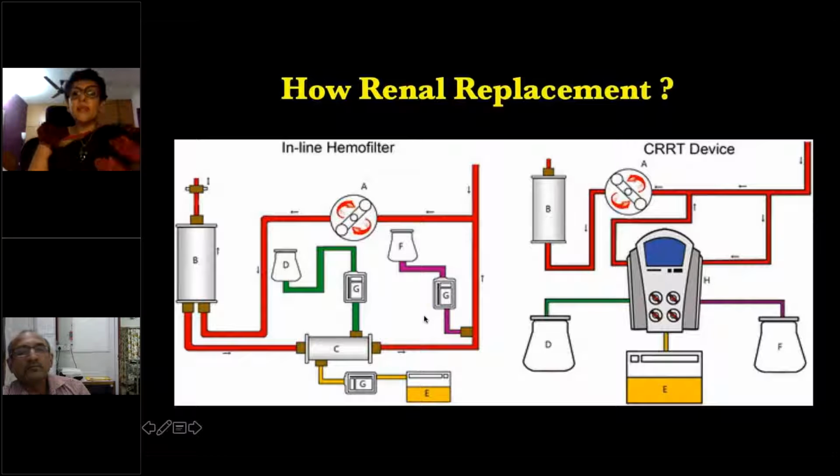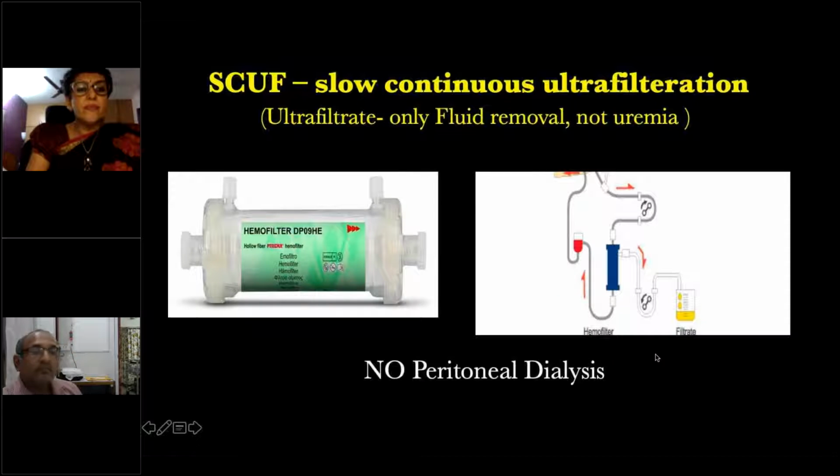So how do we give renal replacement therapy on ECMO? It can be with an inline hemofilter, just a simple filter that is introduced into the ECMO circuit, or it can be with a cumbersome CRRT machine. So talking about the filter, just remember that your ultrafiltrate can only remove fluids. So a filter that is instituted into the ECMO circuit can only remove fluids, not the solutes. Of course, peritoneal dialysis, we would not do it on patients on ECMO because they are anticoagulated.